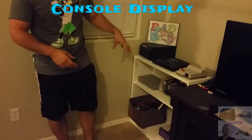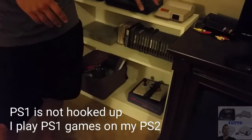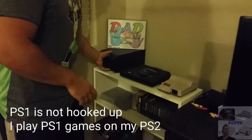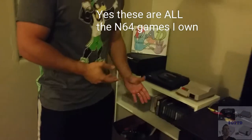Alright, so next I have more games on a smaller shelf. I have a couple of my older consoles, because I always think it is kind of cool just to display the older ones. And obviously below you see I have some Nintendo games. I've got my N64 drawer with some 64 games in here. So that is essentially my space for games.